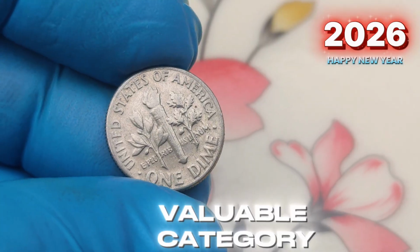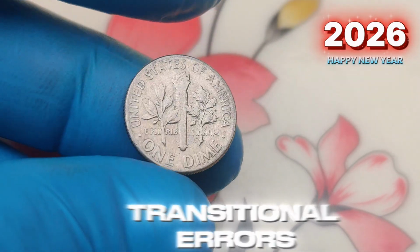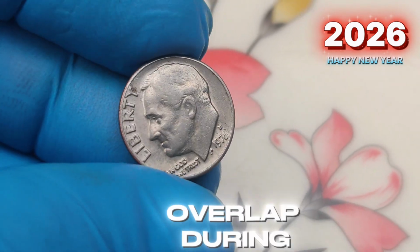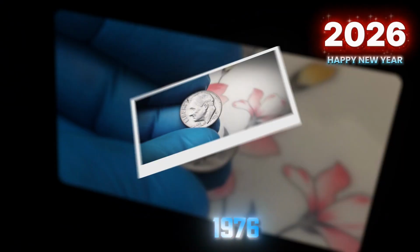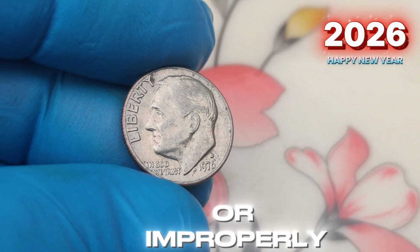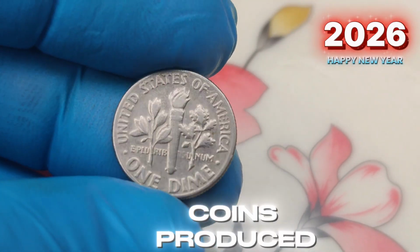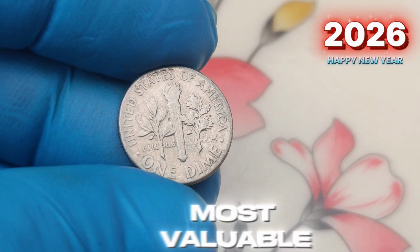Another highly valuable category of errors involves transitional issues. Transitional errors occur when old and new designs, materials, or processes overlap during a changeover period at the mint. Although 1976 was not a major transitional year for dime composition, the possibility of experimental planchets, test strikes, or improperly mixed materials cannot be completely ruled out. Coins produced during times of experimentation or adjustment are often among the rarest and most valuable.